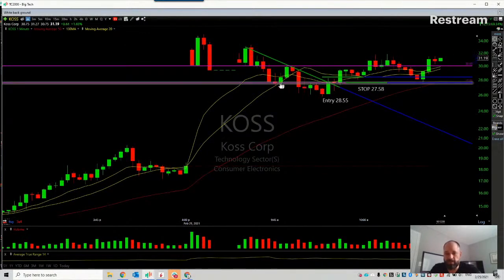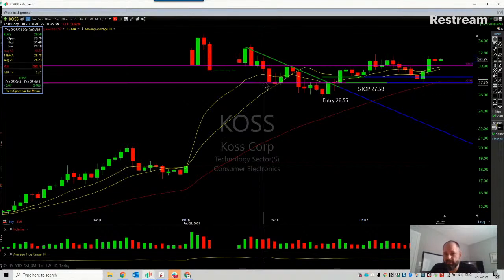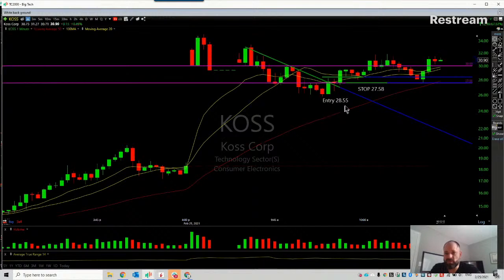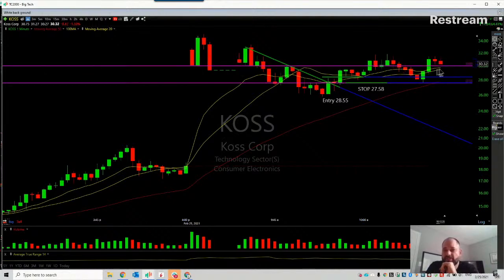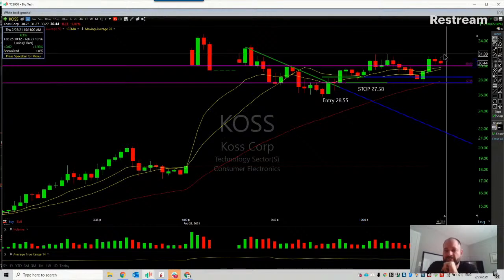Okay, let's see. Trade still on, still above our stop loss here. Okay, 28.55 was the entry, stop at 27.58. We're solid. Nice amount of volume. Look at that. Boom. Small body candle. Perfect. Okay, this is what we're looking for. Small body candle, hold above this $30 price mark, hold above the whole number, support resistance area. Then we can break this 32.